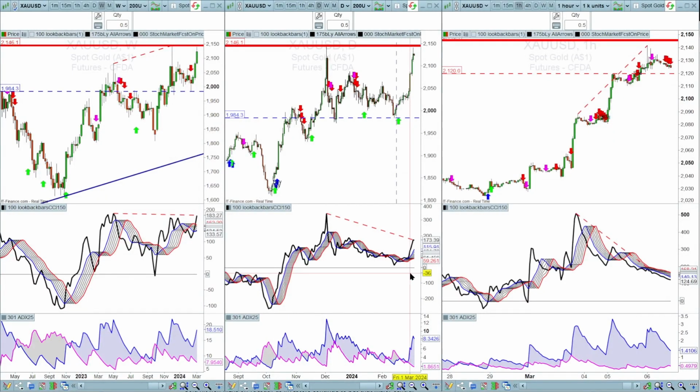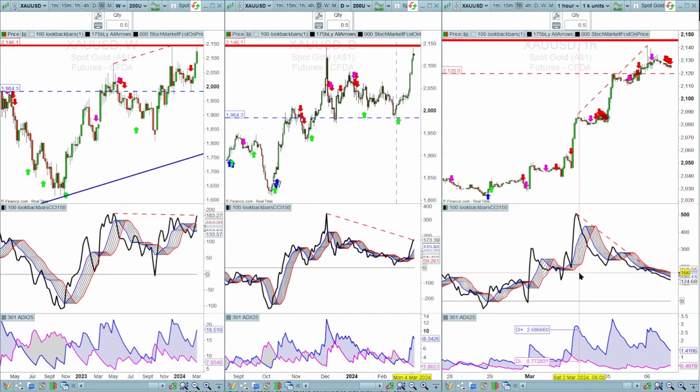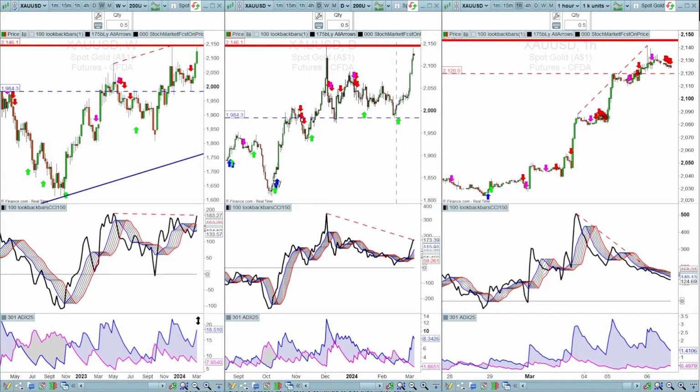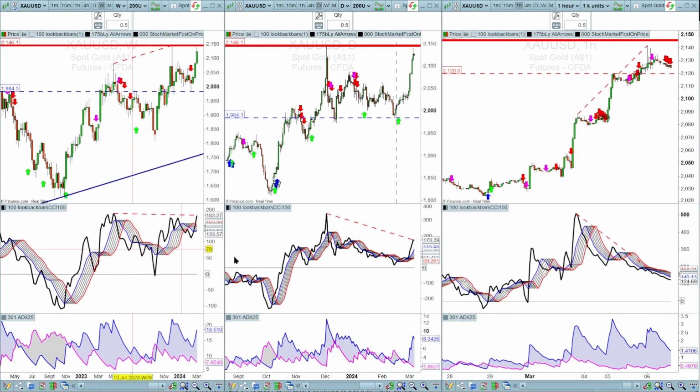So what we have here is the weekly, the daily and the hourly charts. And what I've got down at the bottom here is the ADX 25, and you can see they're bullish on all time frames. On the CCI 150, which is our divergence indicator, the weekly and the daily are broken to the upside, which is long positioning. However, just be careful, we've got a bearish divergence on all time frames.